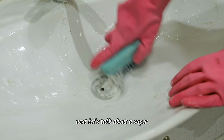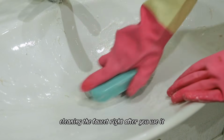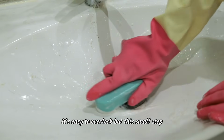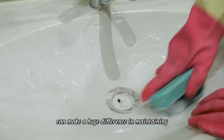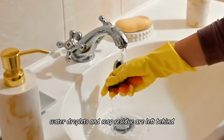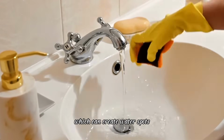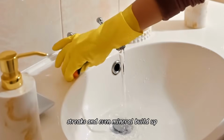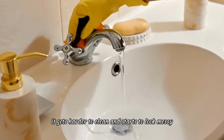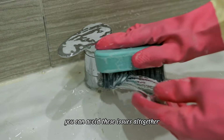Next, let's talk about a super simple habit that keeps your kitchen or bathroom looking fresh: cleaning the faucet right after you use it. It's easy to overlook, but this small step can make a huge difference in maintaining a neat and tidy space. Whenever you use the faucet, water droplets and soap residue are left behind, which can create water spots, streaks, and even mineral buildup. If you let it sit, it gets harder to clean and starts to look messy. By quickly wiping it down after each use, you can avoid these issues altogether.